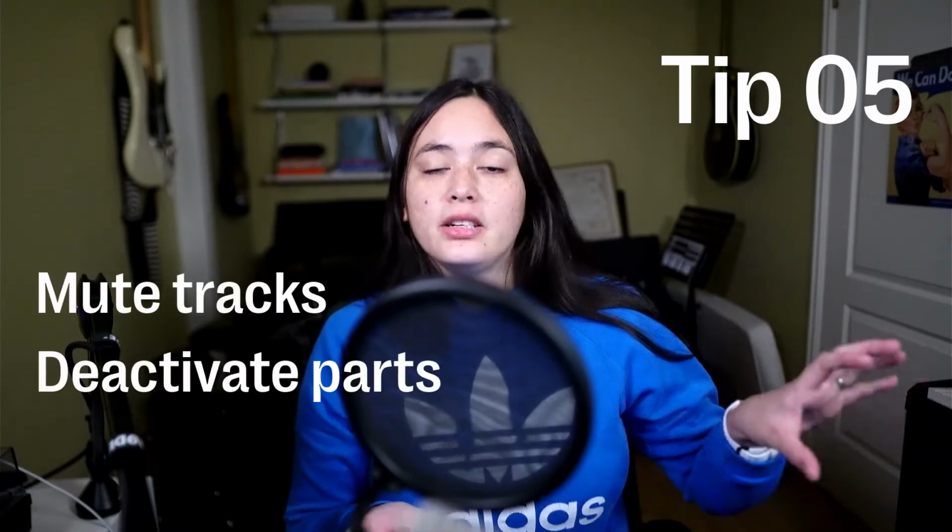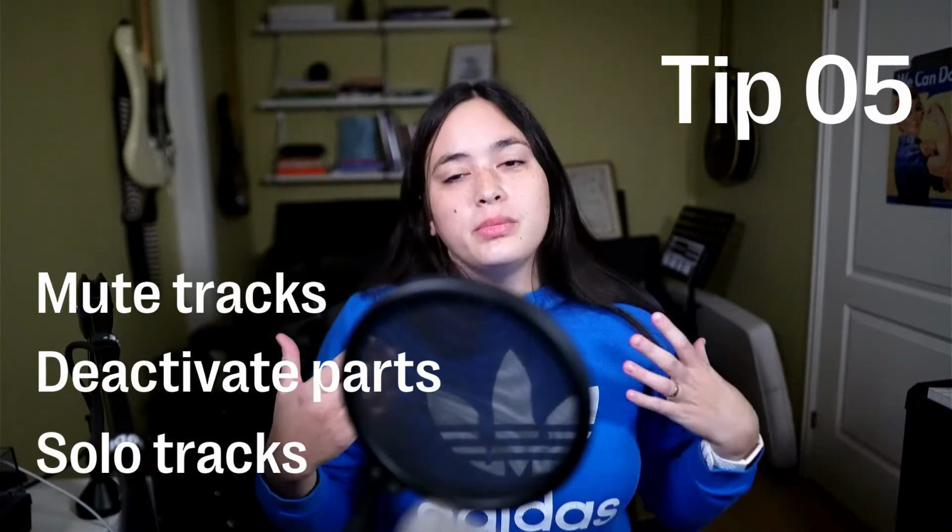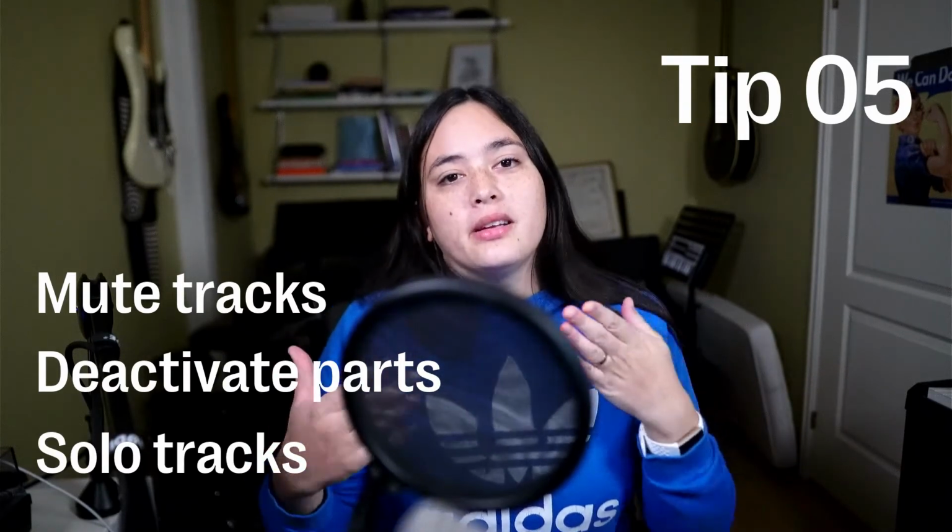The next tip is a technical tip. Just try muting or deactivating certain parts or soloing parts. That usually makes me think about the beat in a different way.